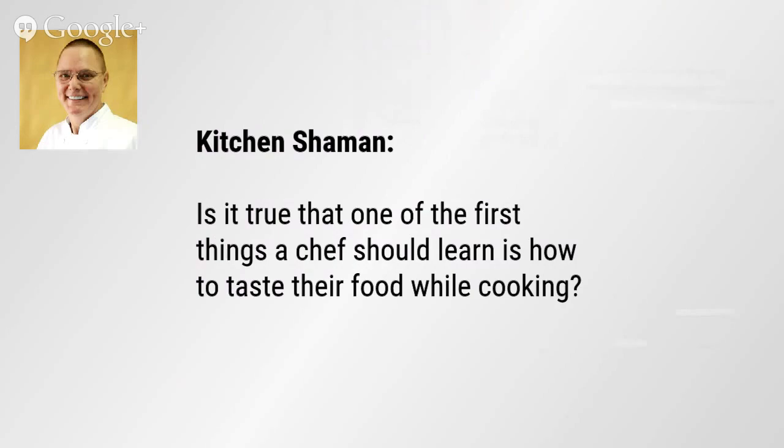True that one of the first things a chef should learn is how to taste their food while cooking. Absolutely. You should never be afraid to taste anything as it's in progress. But the most important tasting is going to come at the end, because a lot of times during cooking you taste it and it seems okay or close, but after it sits and cooks for a while, the flavors will adjust and change a little. So I like to err on the side of seasoning a little lightly with things like heat and salt or sugar, and always add a little bit towards the end.